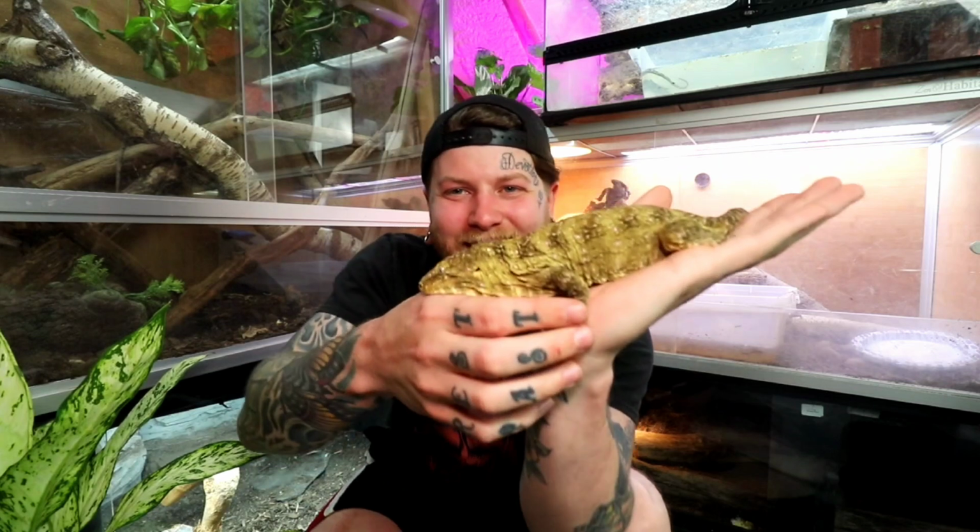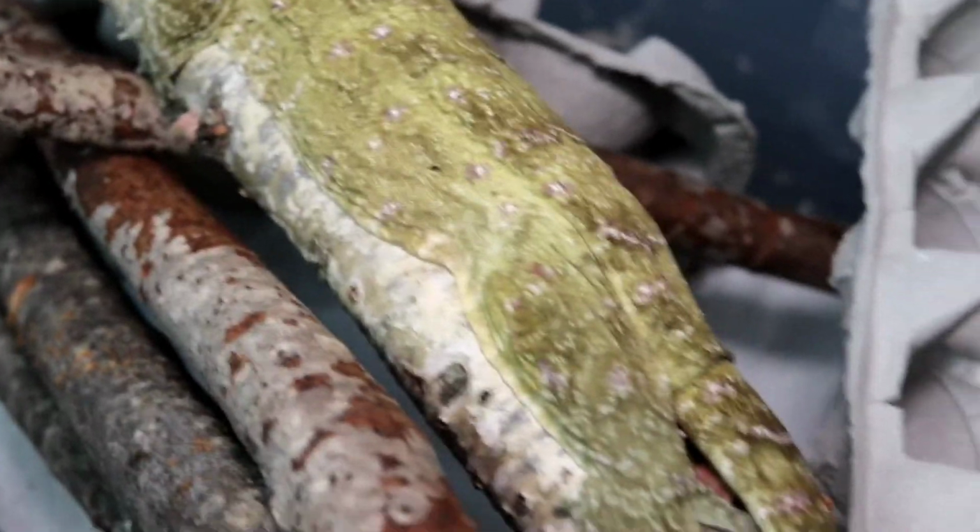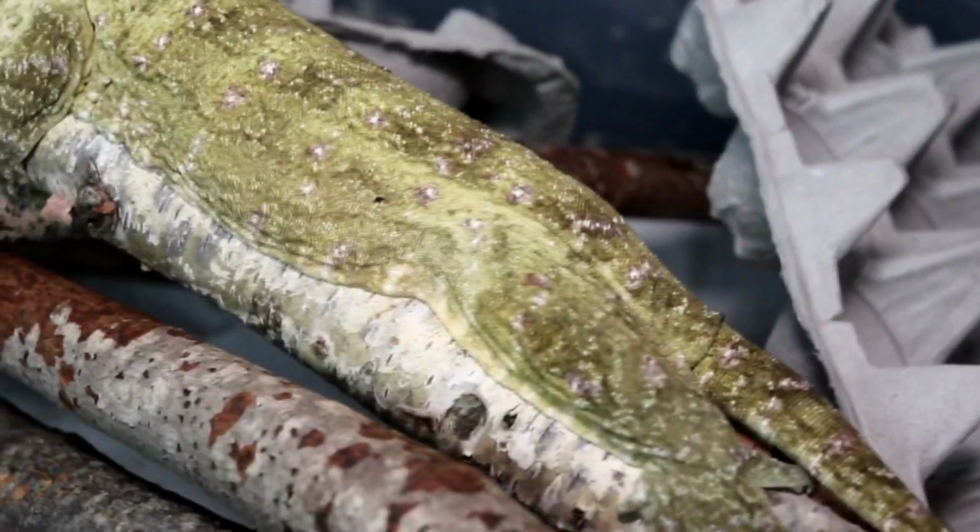Alrighty folks, an absolutely magnificent animal. Just take a look at this thing, man. This is mine. I own this gecko. I own this absolute behemoth of a gecko. They don't call this the world's largest gecko for nothing. This is a big animal. Absolutely fantastic. However, here's the thing.